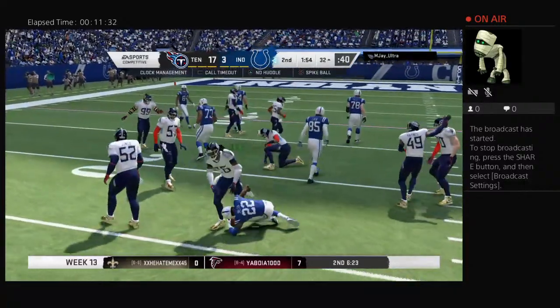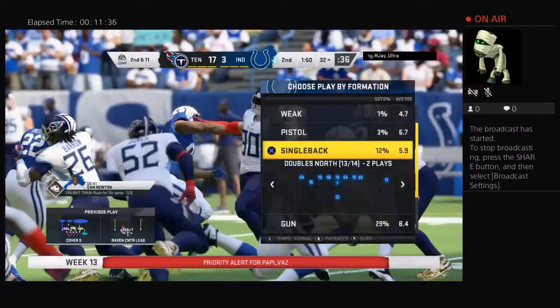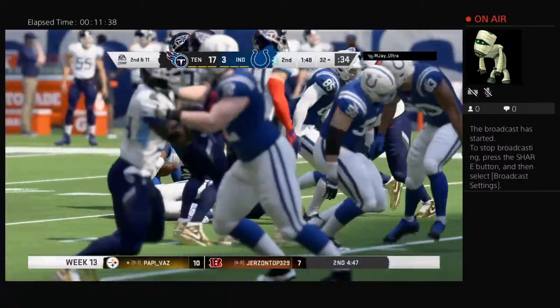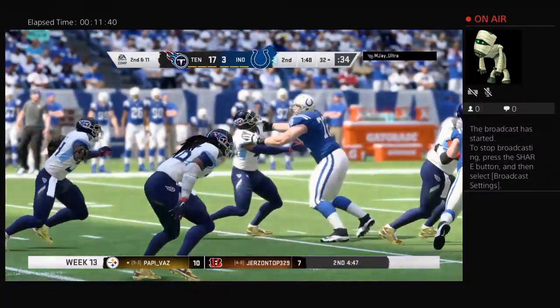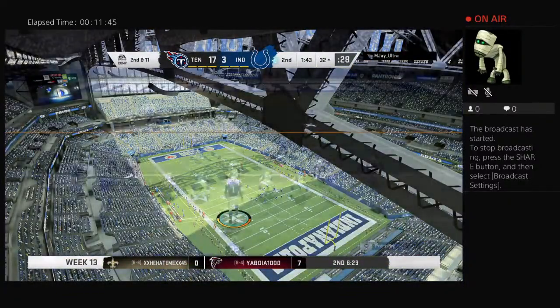Here's a run on first down that doesn't accomplish anything. In fact, he's going to be tackled behind the line for a loss of 1, and that'll bring up a 2nd and 11 at the Titans' 32-yard line.